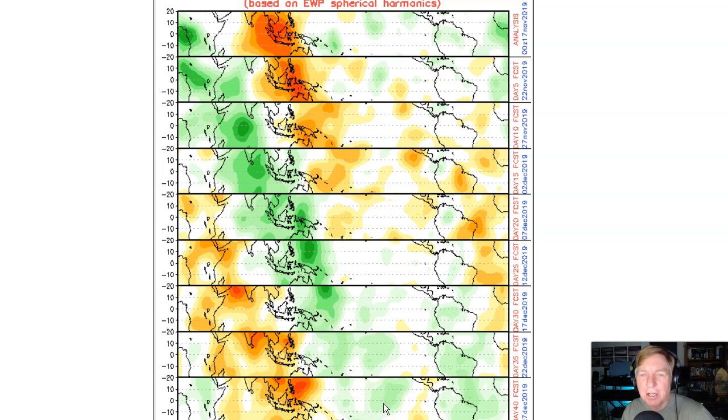bit beyond. All right, so this sort of suggests that whatever pattern we're in, maybe we've got another week for it, favorable for storm production in the Pacific, and then we go right back into the high-pressure funk for another 2 to 3 weeks maybe. And this model runs about a week ahead of what happens in reality.